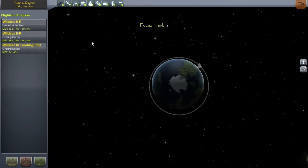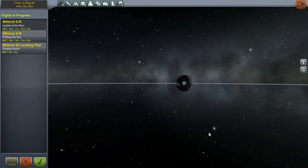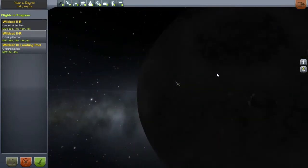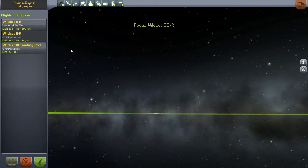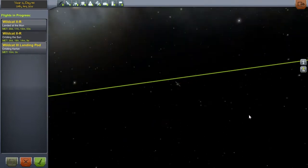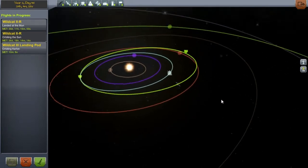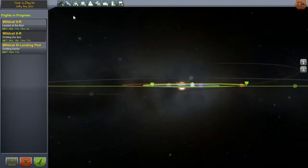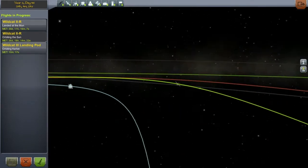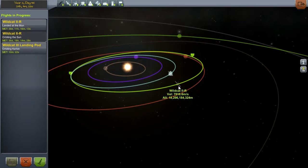First off, here's our ship from last time. I still left it on the Mun, just as a reminder of where we crash landed in that crater. I've also, just for fun, sent a 2R to see if I could get it out into a solar orbit, and the answer is yes. In fact, it's so good, it's pretty much in Duna orbit. I have to keep an eye on it, because it does intersect. It looks like it comes close to intersecting the orbit of Duna, so we may actually have a Duna crash landing with this Wildcat 2.